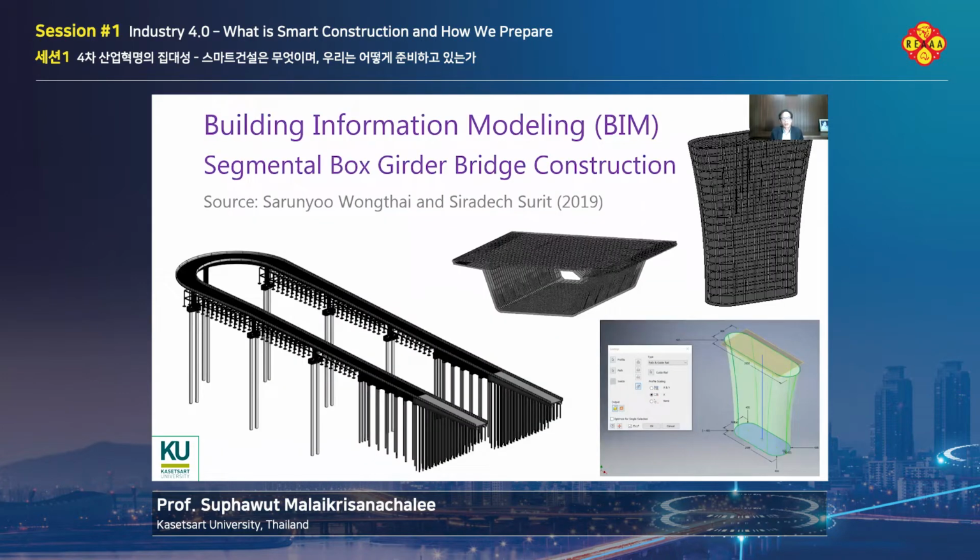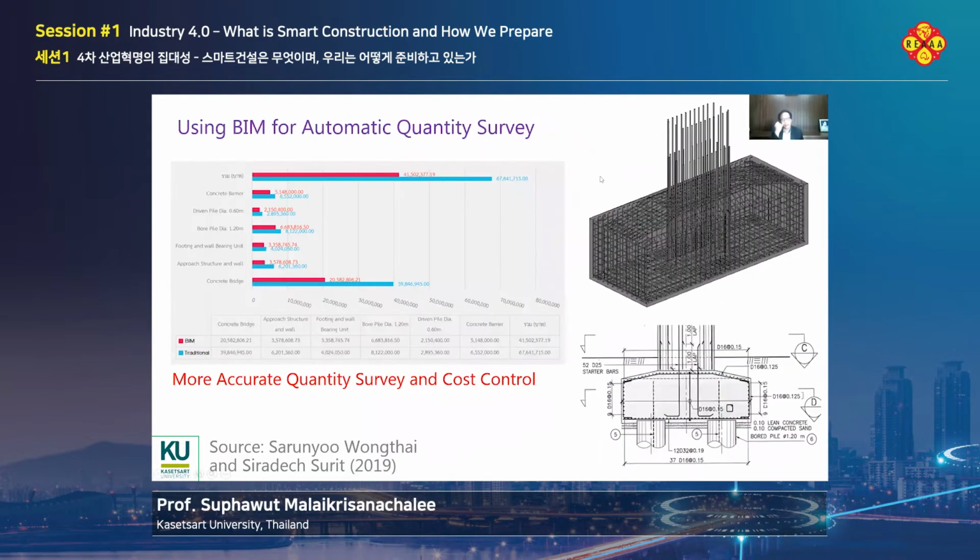Building information modeling, or BIM, has been widely used in Thailand in the last few years, but mostly on building construction. Only recently have people started using BIM on infrastructure projects. Like in this situation, they use BIM for the U-turn bridge construction for the Department of Highways. And based on the experience, you will achieve a more accurate result for the cost estimation by using BIM.